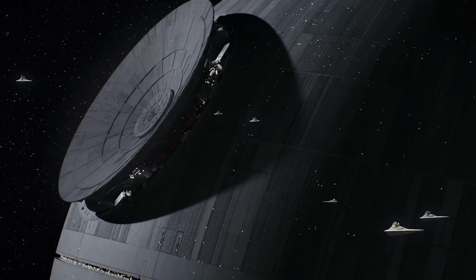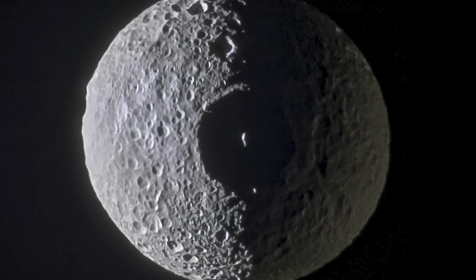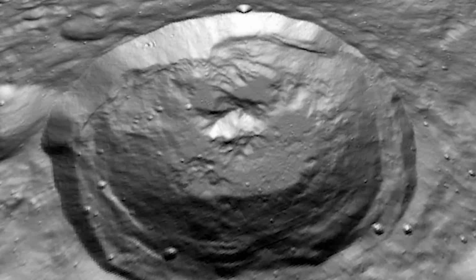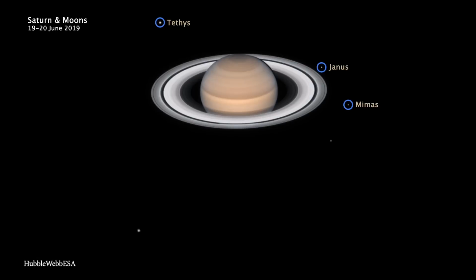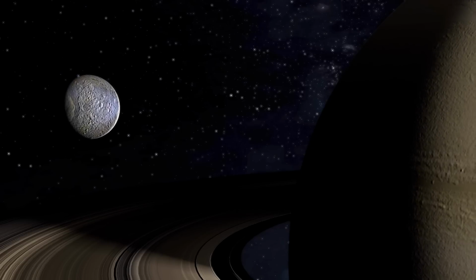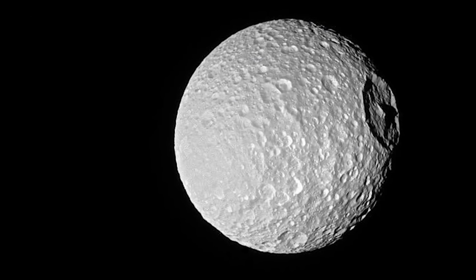The discovery of this remarkable lunar feature took the media and the public by storm, primarily due to its undeniable resemblance to the Death Star. However, while the visual resemblance between Mimas and the Death Star is striking, the celestial body itself is far from fictional. Mimas is a real moon, one of Saturn's many natural satellites, and the Herschel crater is a testament to the geological forces at work in our solar system. The central peak within the crater is believed to have formed as a result of the tremendous impact that created the crater in the distant past.